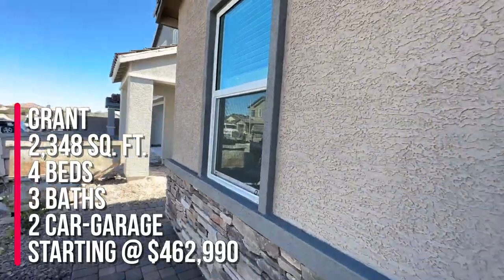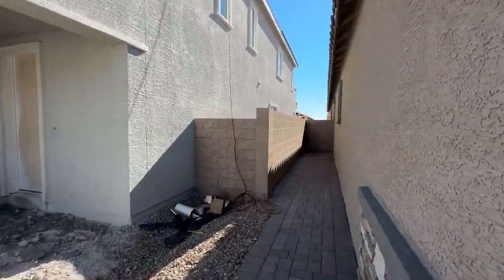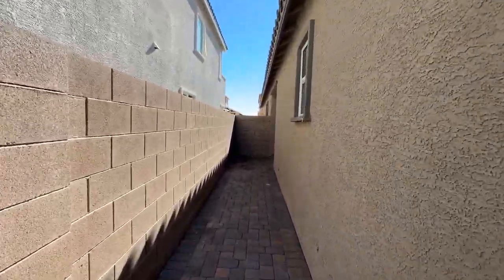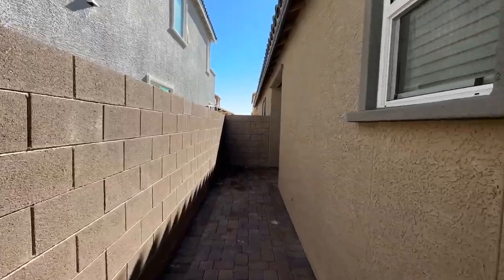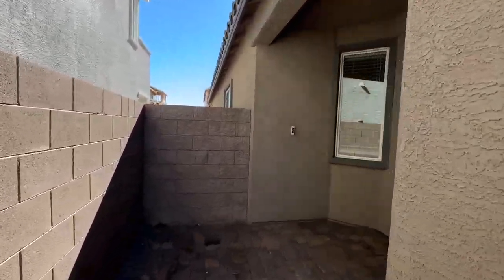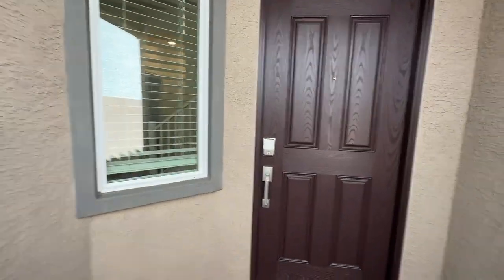The base price right now is $462,990. When my client bought this house, it was maybe October timeframe. It was a quick move-in home, so he got a really smoking deal on this home. At that time, all of the builders were trying to get rid of all their quick move-in homes, and it's just finally ready.